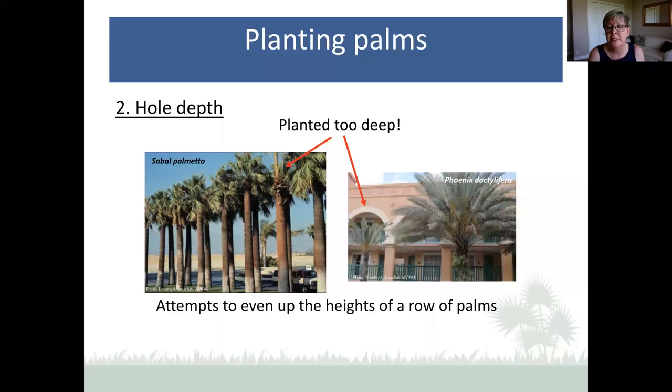Now the date palms there on the right, those two palms, believe it or not, were planted at exactly the same time. And you can see the poor little guy there, the left-hand side palm, is clearly not keeping up. It might take several years for you to see the planting too deep phenomenon manifest itself. It might manifest itself quite quickly, but sometimes it might take several years. But like I said, planting too deep is really bad.